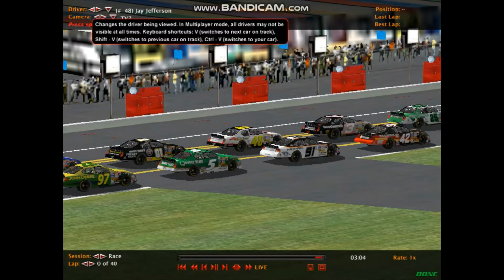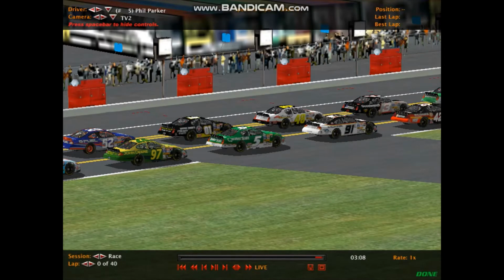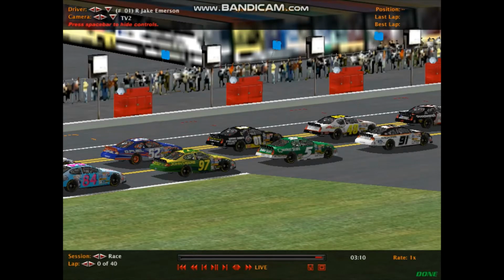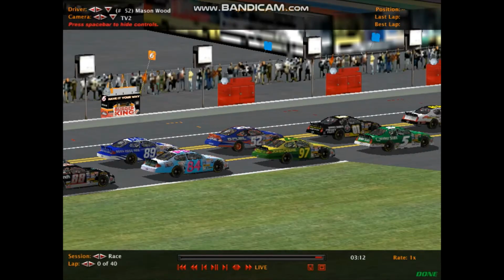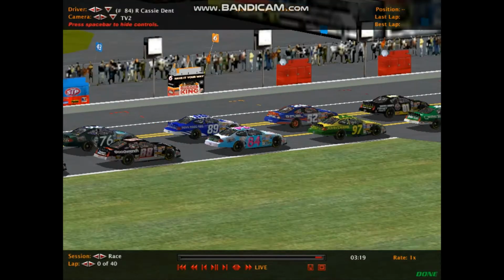Next row is car 48, it is Jay Jefferson in the Pizza Hut Chevrolet, and number 91, Jordan Anderson in the Mopar Dodge. Next row, Jake Emerson in the 01, and number 5, Phil Parker in the Quaker State Chevrolet. Next row is car number 52, Mason Wood, and number 97, it is Zach Winkle.